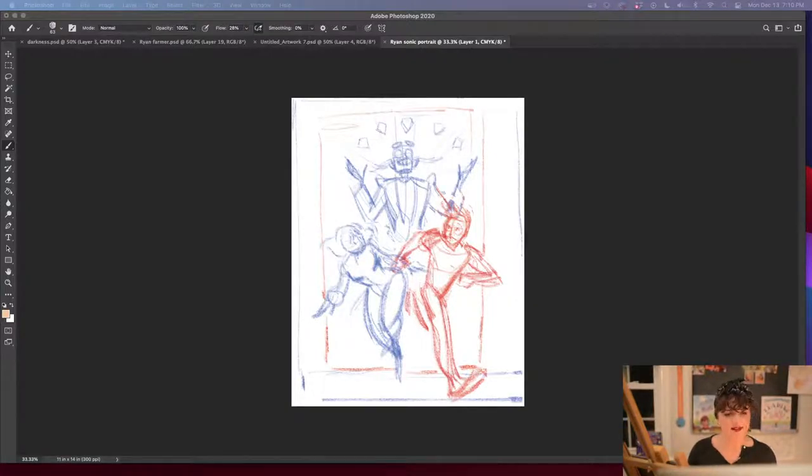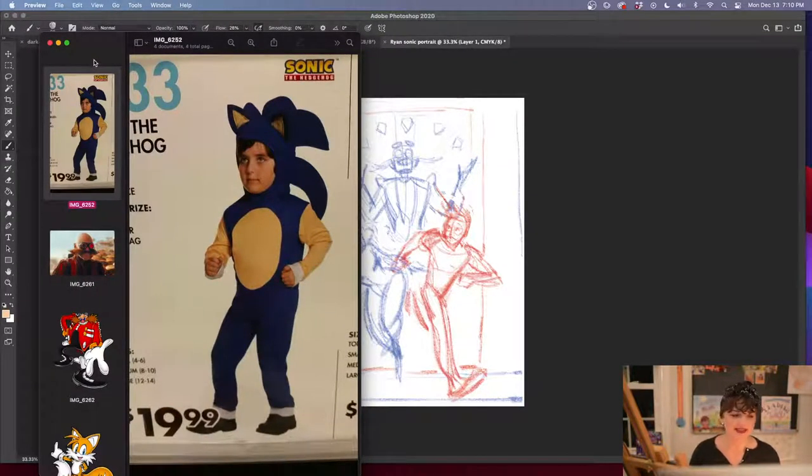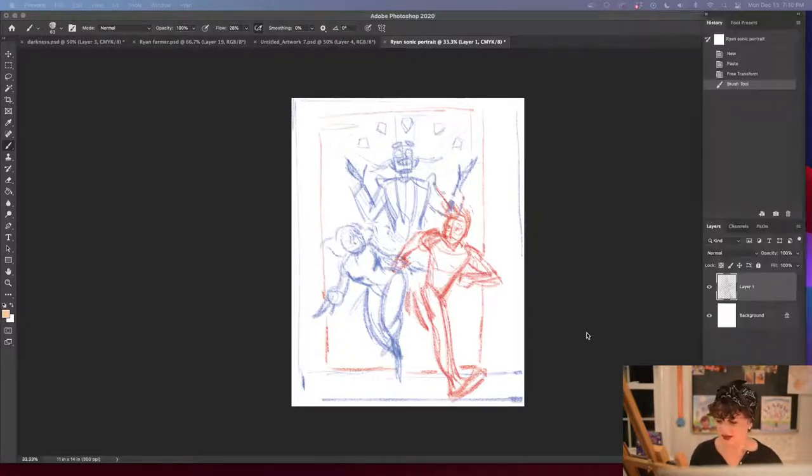Okay, so I still need to figure out how I'm gonna do this. I have to show you the reference he sent me, not of the people, but we had a good laugh about this. This is the reference he sent me for the Sonic costume, because he's like, oh, you could just put them in Halloween costumes, but this kid's head is way too big for his body. I thought it was so adorable. And he's so concentrated on running like Sonic. It was really cute. So I don't know if I'm gonna do a full costume like that. I might do my own take on it. But essentially, we're gonna try to mix and match a family portrait with a Sonic the Hedgehog theme.